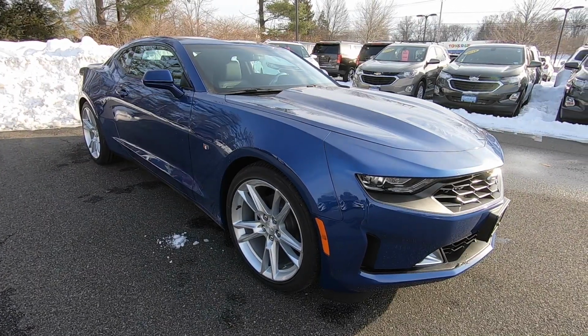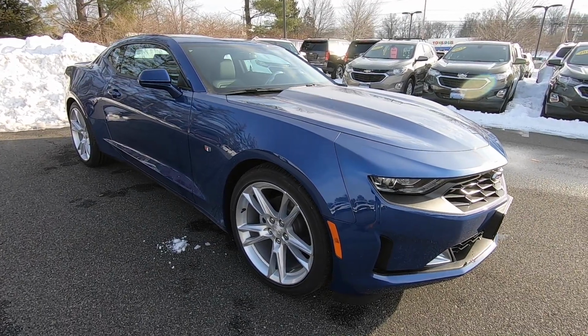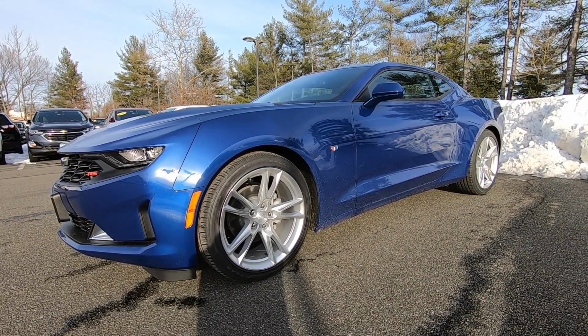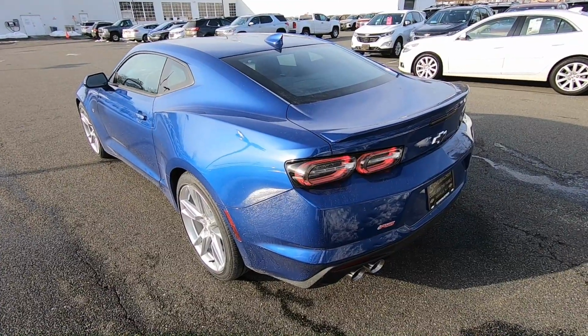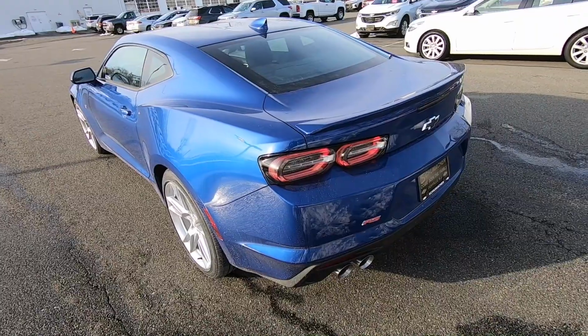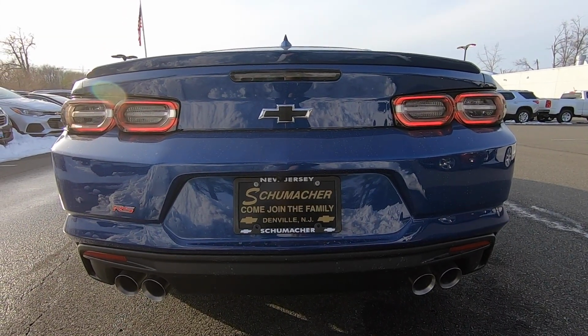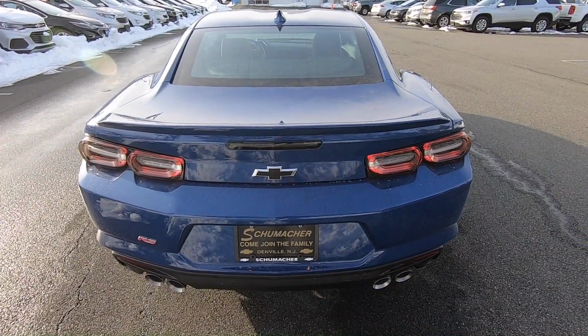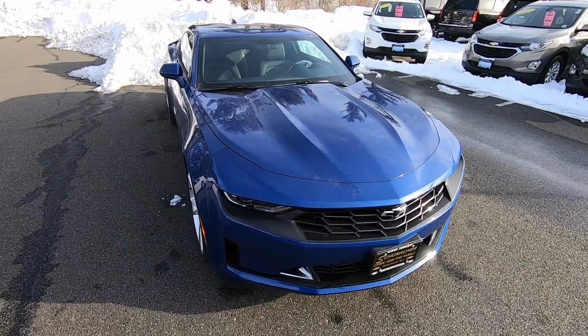This Suburban is my next delivery. This is not until about 5:30. So I'm going to go inside and eat lunch. It's about 10 after 3, and I didn't eat lunch yet. I'm going to do that, and then I'm going to show you the Camaro. All right, well, here she is.